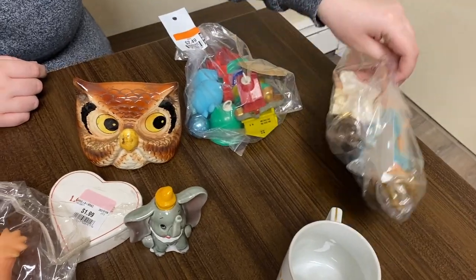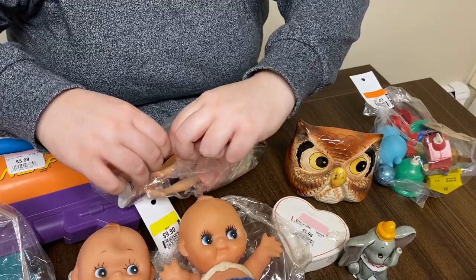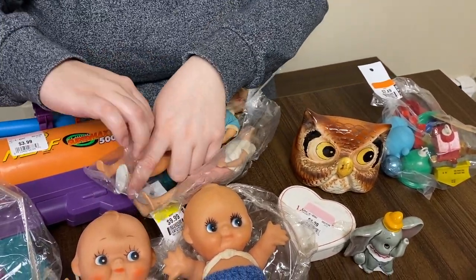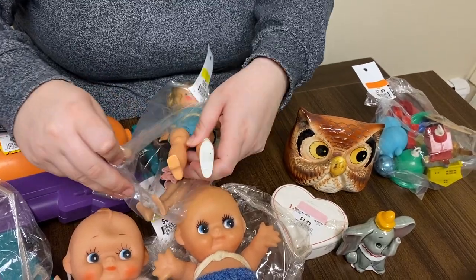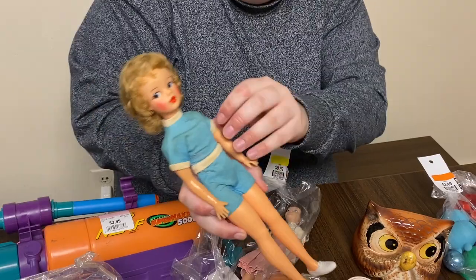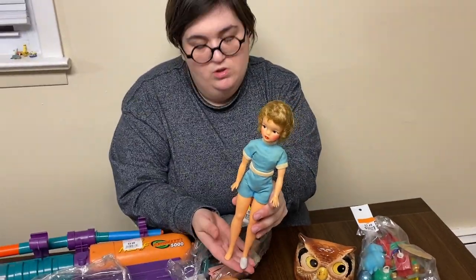On the theme of dolls, I got these two. I don't know anything about dolls really, but this one in particular caught our eye. She's just a very pretty doll. She has a nice face. She has one shoe.